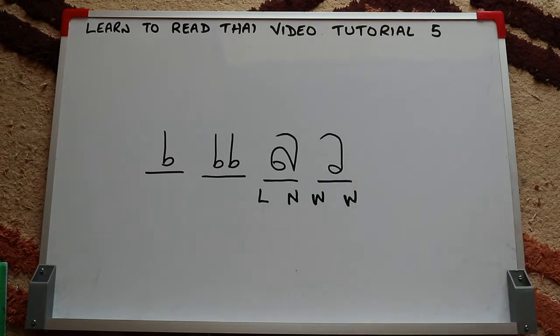The next one is wo wen. Wo wen. You probably hear the difference in Pom's tones compared to mine, which is why I like to have a Thai assistant to do these, so you get the right pronunciation. Wo wen means ring, as in wedding ring.